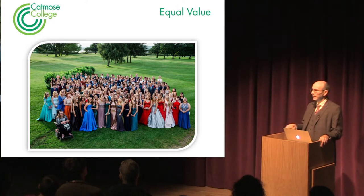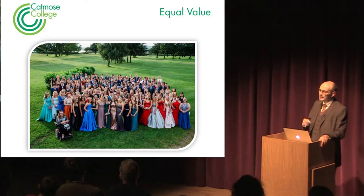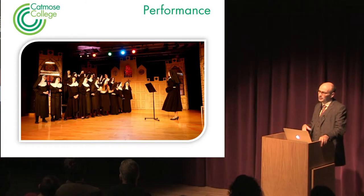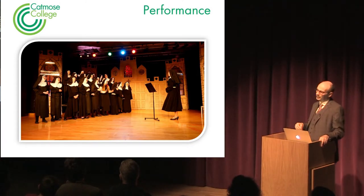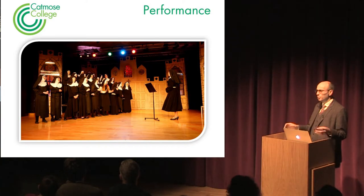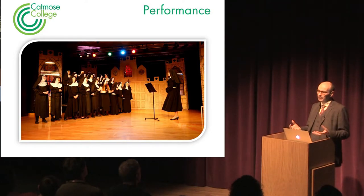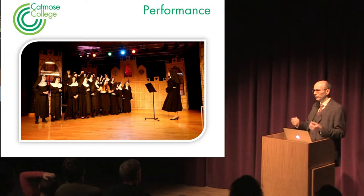Not just in the academic sense, but in terms of those wider skills, particularly around teamwork, leadership, and resilience. And as I said earlier, you can't teach that. You have to experience it. And that's why we provide so many different wider opportunities. For some of our students, it's through performance. We have about 20 to 25% of our students learning a musical instrument. Many of them join ensembles and get involved in productions and performances.